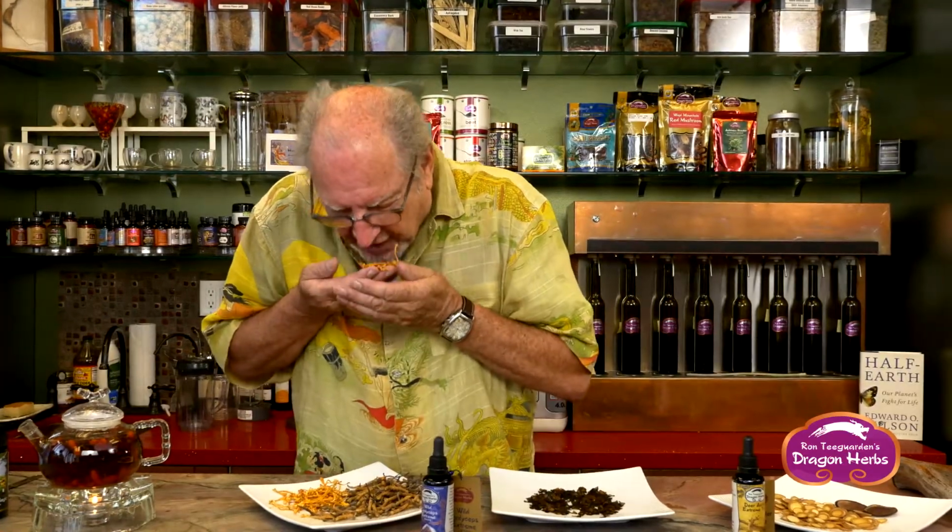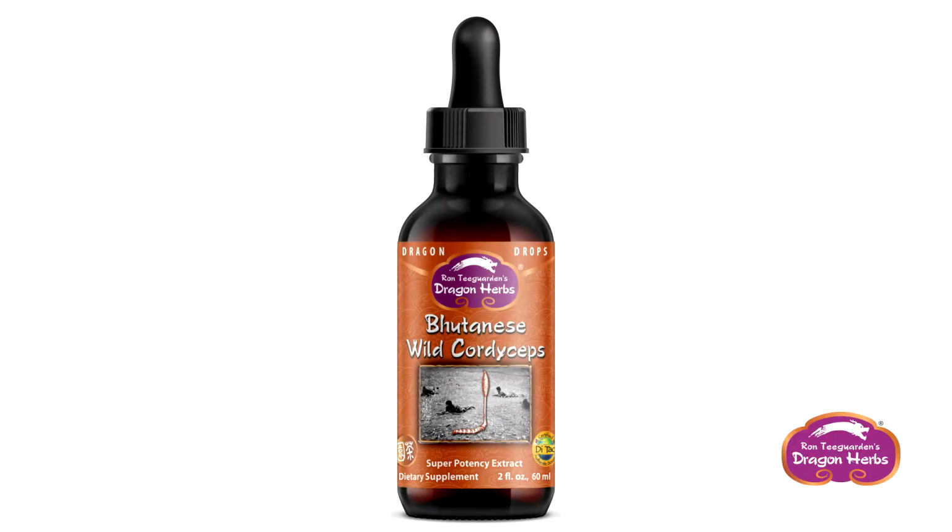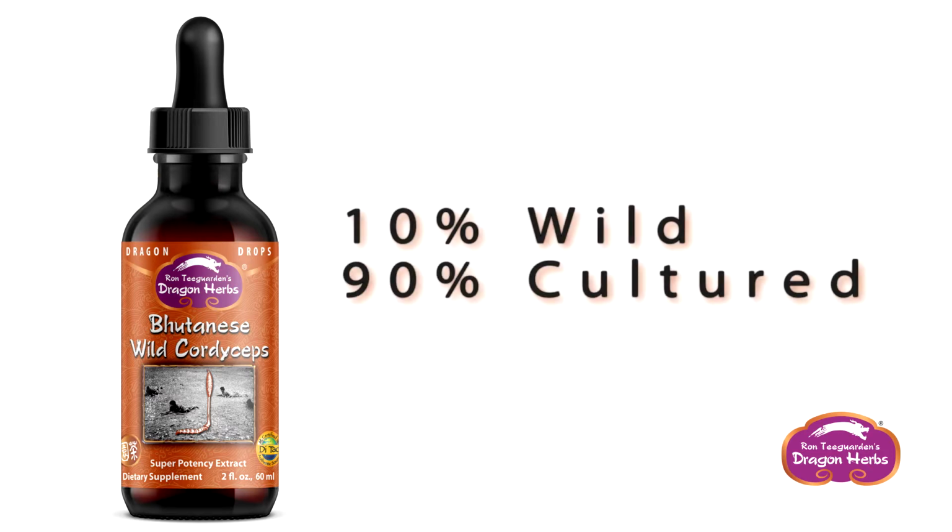This is beautiful. You can eat it straight, but it's got a luscious, mushroomy smell. You can make all kinds of things from it. It's very, very powerful in terms of an herbal tonic, but we use it as the base. Usually, our wild cordyceps is about 10% wild, 90% cultured. That, by world standards, is a very, very powerful wild cordyceps product.